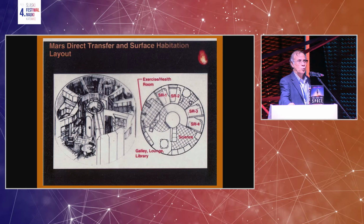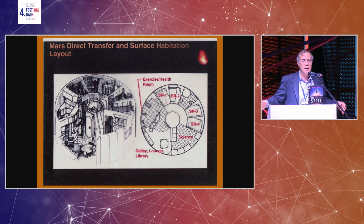Now, this is worth talking about for a minute. There are 2 kinds of radiation in interplanetary space: solar flares and cosmic rays. Solar flares are something that happens unpredictably. Occasionally, you'll get a big one about once a year, but you could have 2 in 1 year and none the next year. They come and they go. And in the course of 4, 5, 6 hours, they deliver enough radiation to kill an unshielded astronaut.